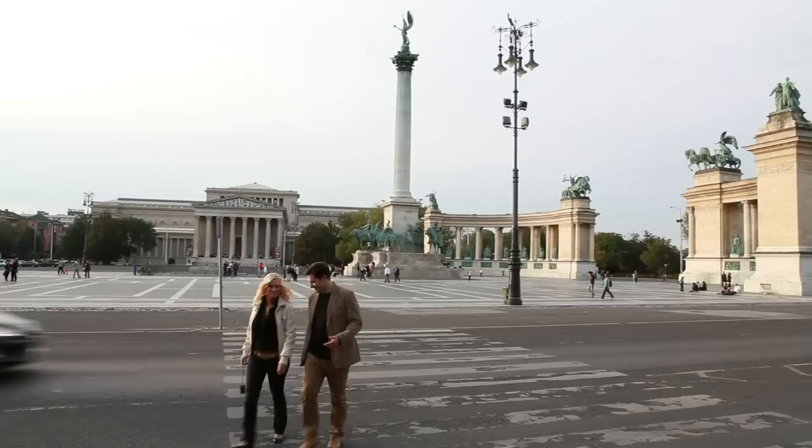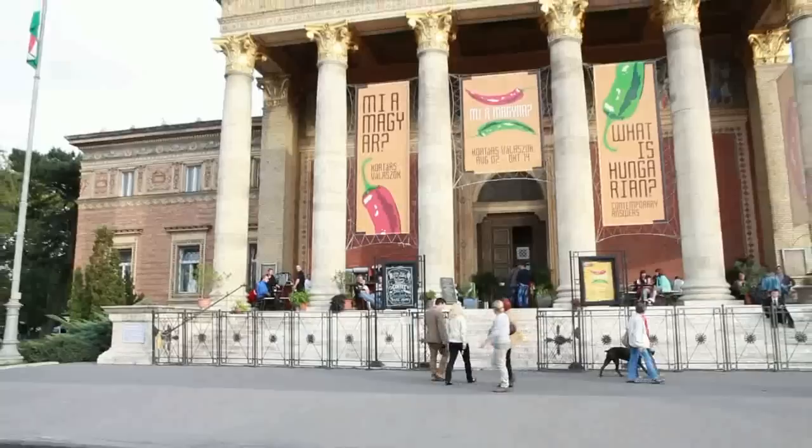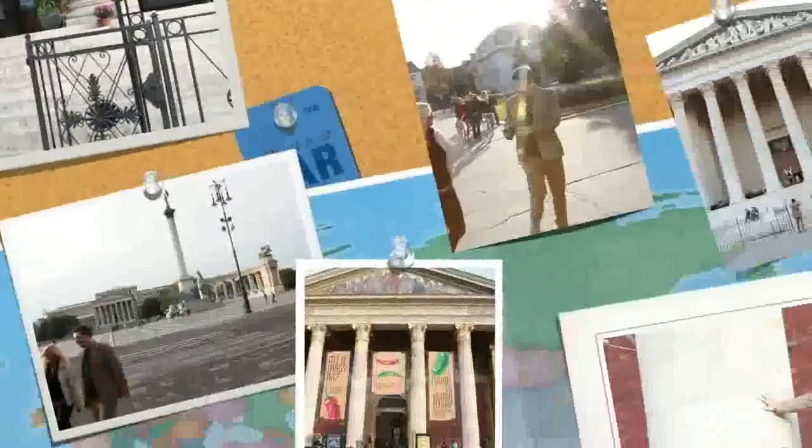The other two elements of the Millennium Memorial are the art gallery and the Museum of Fine Arts. The art gallery was finished and reopened on the 1000th anniversary of the land taking. In this eclectic neoclassical museum, you can find representative pieces of Hungarian and foreign artists displayed to the public.